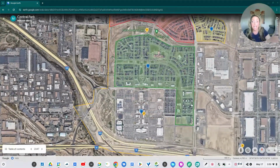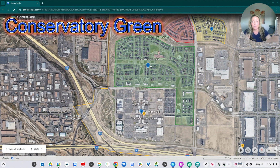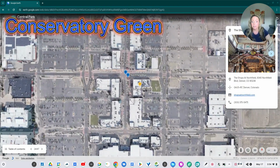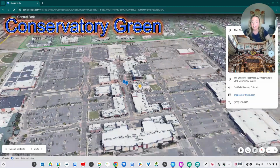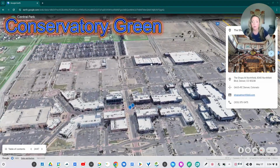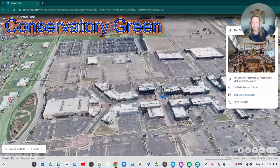So let's just zoom on in. Truth be told, I used to live right here, so I do know Conservatory Green really well. What I loved about living there is it's attached to this great shopping center. It's Northfield Mall, but let me just zip it around. This is Dick's Sporting Goods. We have Target, Superstore right here. I can get lost in hours there. Then we have the Macy's down here.